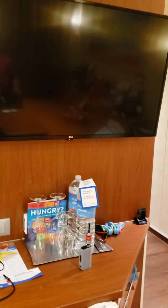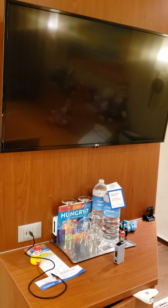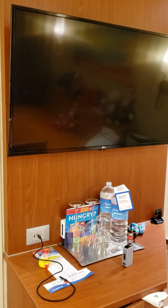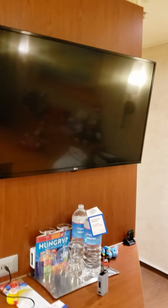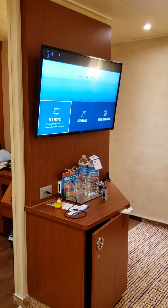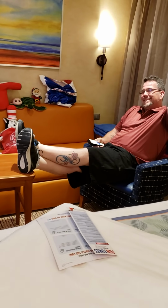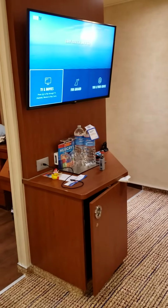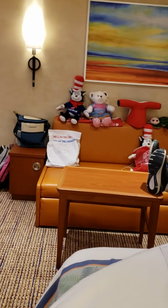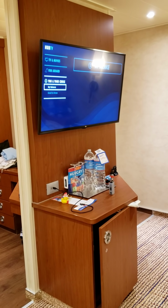in the Ocean Suites, I was watching videos ahead of time about the TVs. They are, I think, the biggest TV I've ever seen on a cruise ship. But, let's step back here. As you can see, it's over there on the wall right beside the hallway. If you're sitting in the chair like Mike is right now, you pretty much have a head-on, straight-on shot. You're just not facing it if you're sitting on the sofa. That TV does not swivel off the wall.